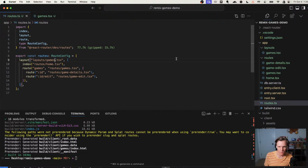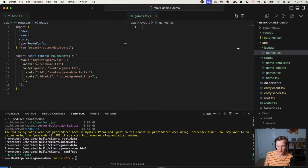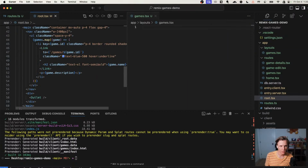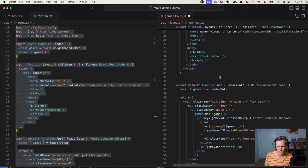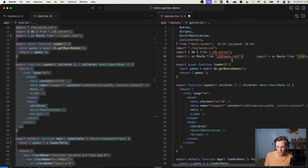Again, you can use a routing convention if you want. That's totally fine. Okay, so in this guy, the problem with this, no, there's no problem. So I want to take what's in root, and it's mostly just going to be all this stuff again, but I'm going to delete a bunch of stuff that we don't need.